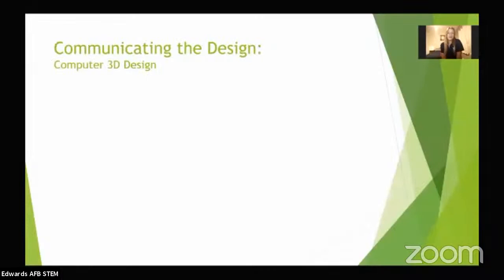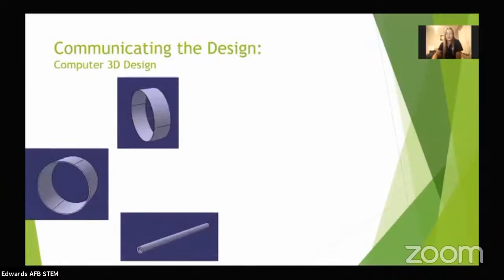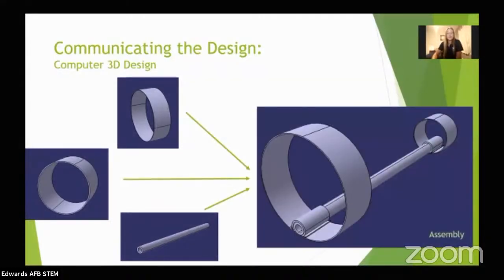So you go on to the next step, which is to communicate the design. A lot of engineers these days use computers and different programs that make 3D images of what it is that you want to build. So you can model these things, put them all together. You can see how they fit together. You can decide dimensions, and it's pretty cool.